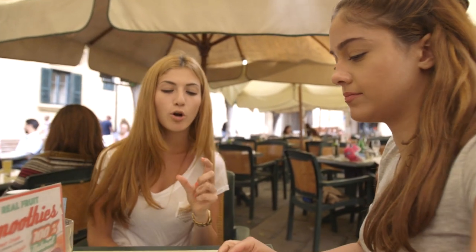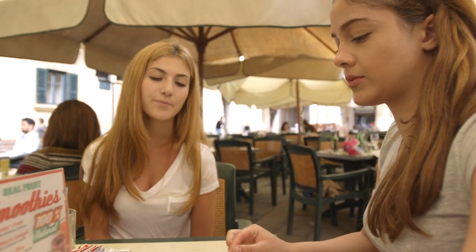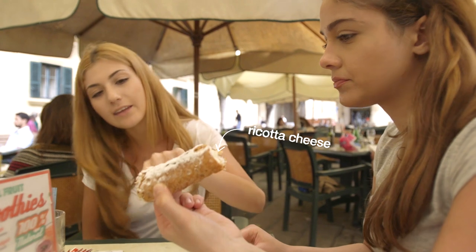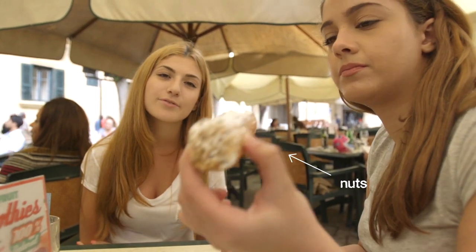So you really eat this with your hands, right? Yes. They make small ones and also this size. They're filled with ricotta. And at the end they have nuts.